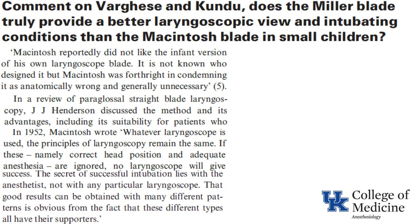And this slide summarizes a reader's viewpoint that whatever laryngoscope is used, the principles of laryngoscopy remain the same. If these, namely correct head position and adequate anesthesia, are ignored, no laryngoscope will give success. The secret of successful intubation lies within the anesthetist, not with any particular laryngoscope.